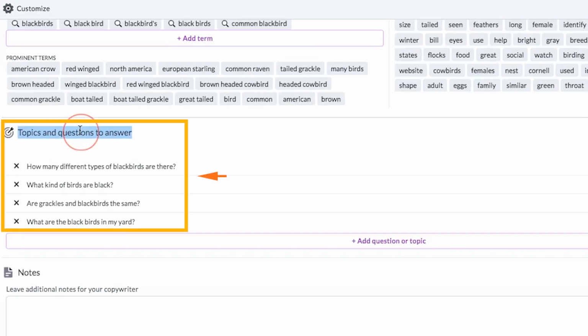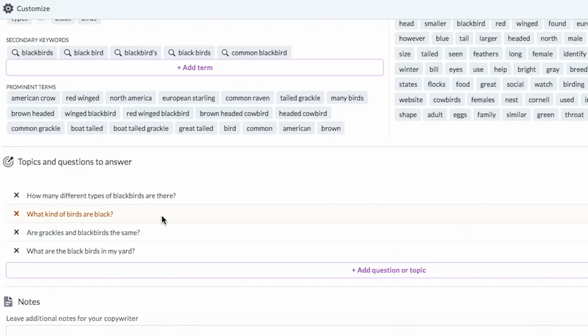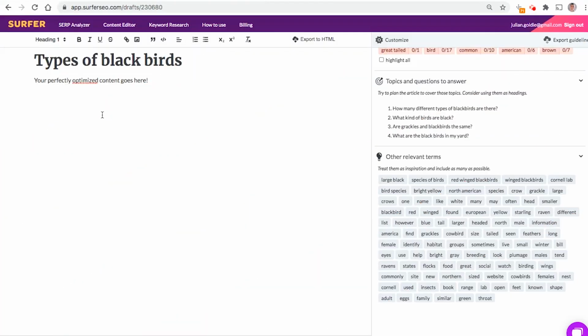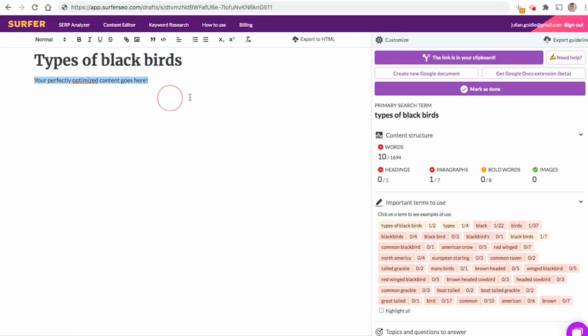And then it also tells you what topics and questions to answer in this particular blog. So if I'm writing about types of blackbirds, for example, then it tells me, right, you should cover these 4 topics, because that's what your competitors are doing, and they're already ranking on the first page of Google for that keyword. And then what you can do is you can copy this link and send it to your writers. So you can copy the shareable link like this, and then you've got a pastable link you can give to your writers, and they can fill in all the content in here.